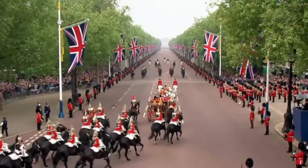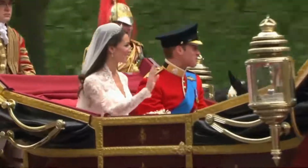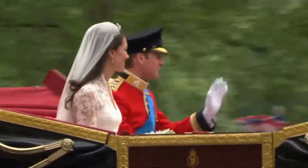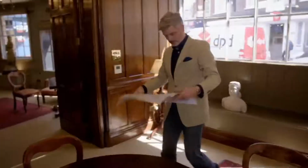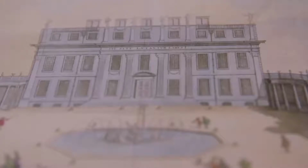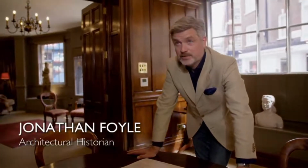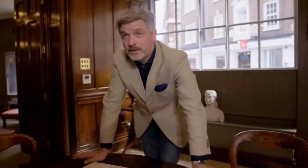The royal palaces, centerpieces of national events, and ancient homes of our royal family. Or not so ancient. Because, despite being such an established HQ, Buckingham Palace is a relatively new build. Architecturally, Buckingham Palace started off as a very beautiful house, arguably the most beautiful in England, and it gradually got worse.